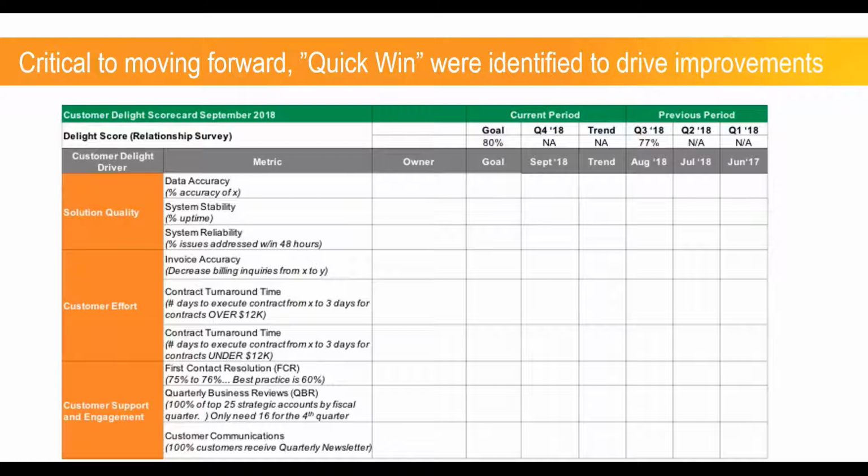We may have those metrics internally. So you would evaluate, do we have these, are we measuring something already and tracking? Or are there gaps where we should measure something? So with this approach, we linked right back to the map and said we had 3 customer delight drivers, those in orange on the left-hand side of the screen: solution quality, customer effort, customer support and engagement.